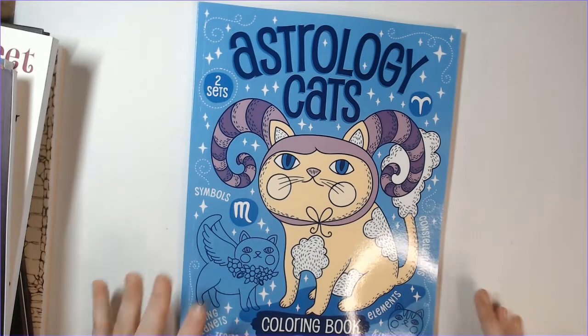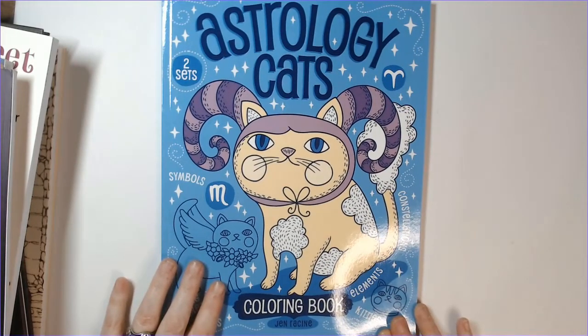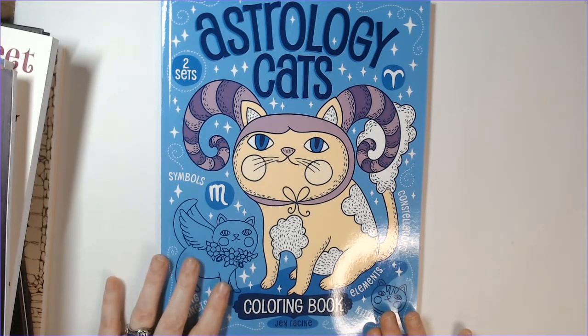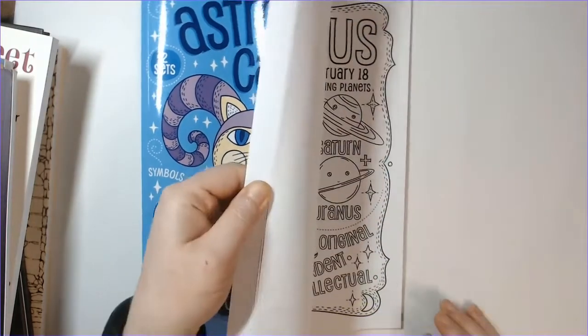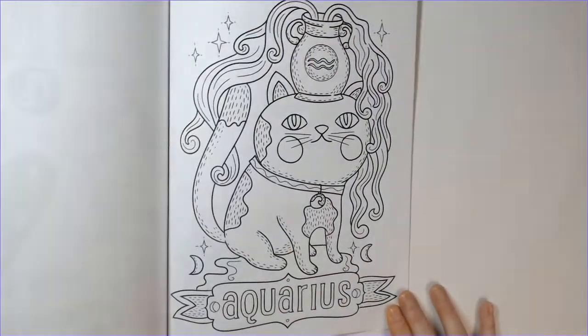So I love Jen Racine, and the last book I got from her was Cosplay Cats, and I really have an idea for my second picture in there. I hope I can get it done by the end of the month. But this was another one of her books I had on my list, and it's Astrology Cats. Again, it's got cats in it. I mean, it is Amazon printed.